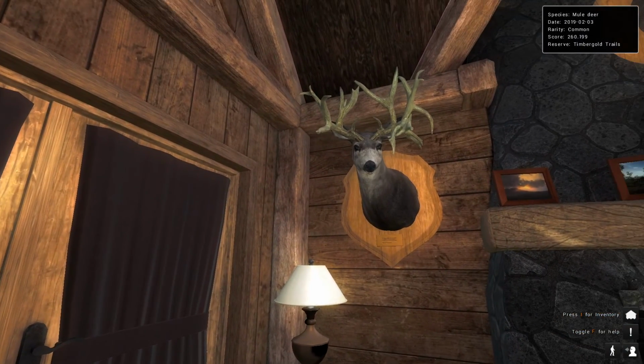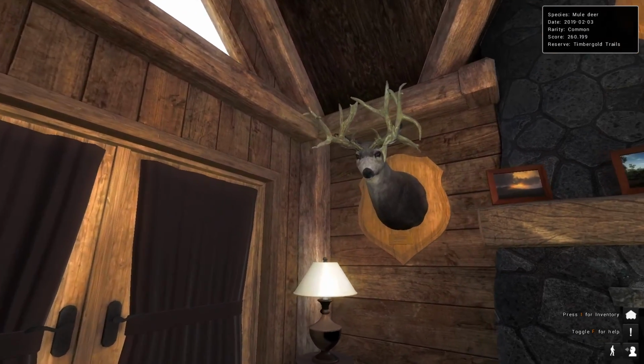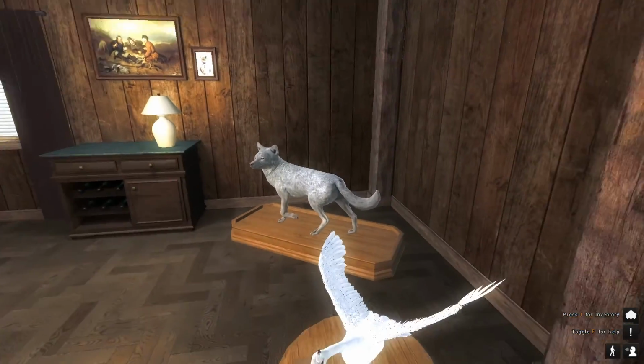My 260 Mule Deer, this was my first Mule Deer non-typical. So he caught them out. I think my first montage that I ever made featured this guy. So that was kind of cool.